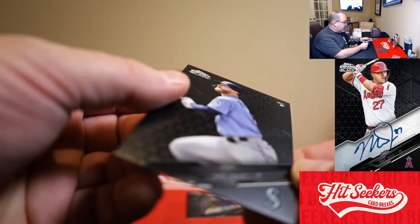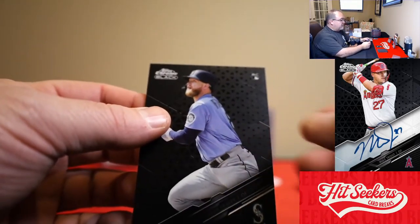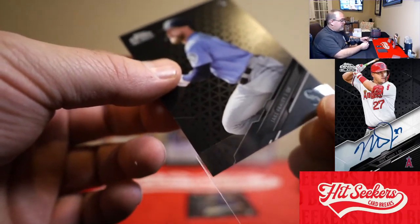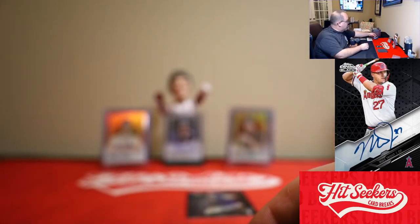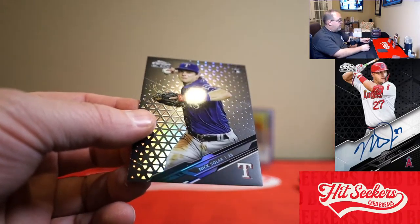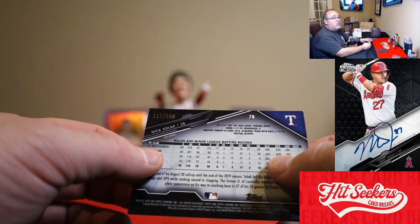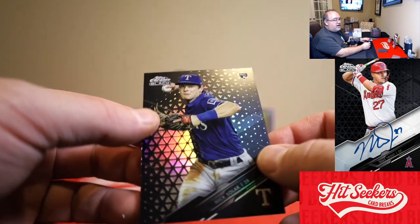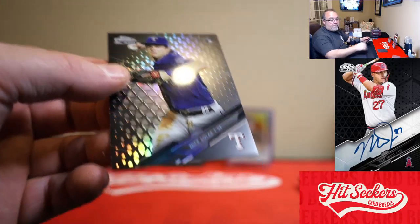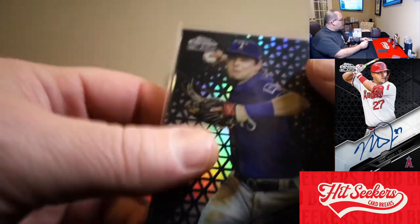All right, second card. What do we got? Jake Fraley. That's a Mariners hit. And that is a base card, Jake Fraley for the Mariners. All right, let's take a look at our parallel. Our parallel is Nick Solak of the Rangers. And that is 117 of 199. 117 of 199 is the base refractor for Solak for the Rangers.